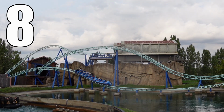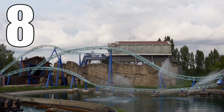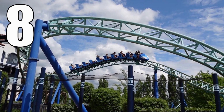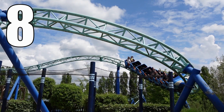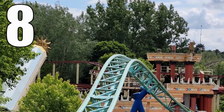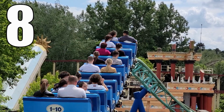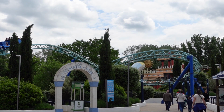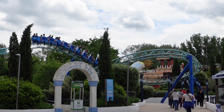I particularly like that backwards section at the end. Then this is paired with 2 enjoyable launches and some bits of theming that definitely add to the experience. The one con for me is the lack of airtime, but the coaster still works without it. That would have just been icing on the cake. This is arguably the best family coaster in all of France.